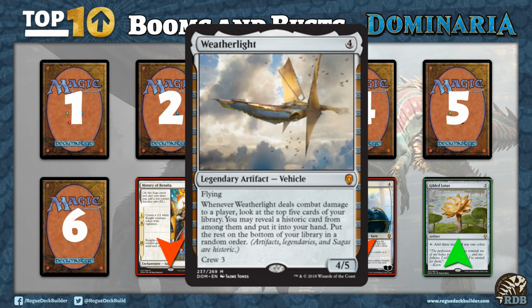The Crew 3 is a pretty steep crew cost, but in a format where we already have things that want to crew, like the Veteran Motorist, like the Toolcraft Exemplar, I think that the Weatherlight will find its way into a lot of Mardu Vehicles decks. And so right out of the gates, if a mythic does see play, I think it's destined to go up.